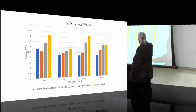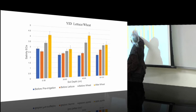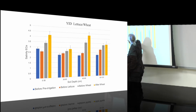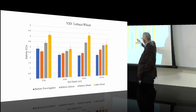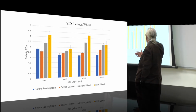This is lettuce wheat rotation. This is before pre-irrigation. We cleaned up our soil some for pre-irrigation. You can see, then you can see after lettuce. Then you can see after wheat. And it goes through more depths than just the surface. You can see accumulation with the lettuce. You can see accumulation with the wheat. So this challenge gets compounded because we're irrigating incredibly efficiently.